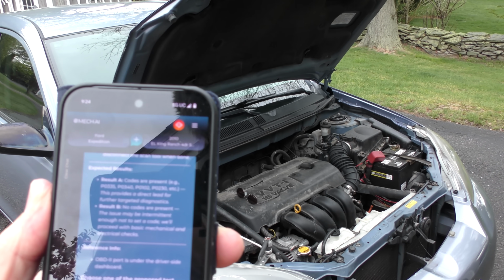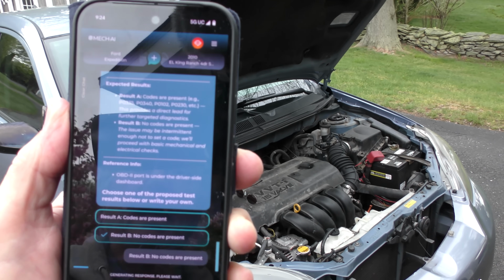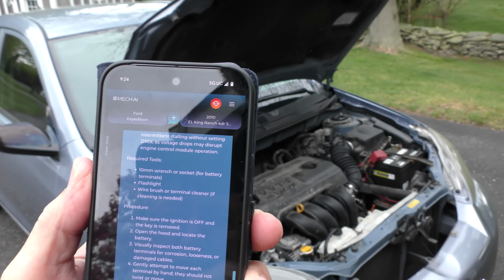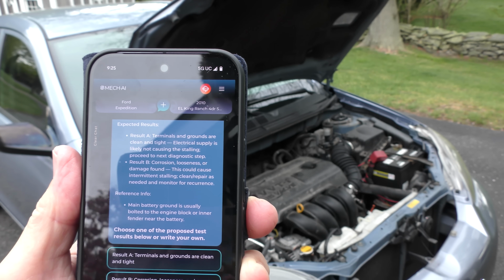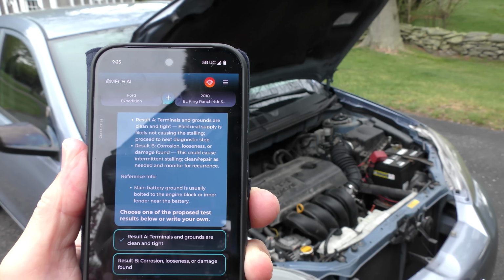Look, let's say there's no codes. We'll push there. No codes are present. It's generating a response. It's okay, first you got to do the battery and the connectors. It could be a loose connector, right? Tells you everything to check. What should happen? And then if there's corrosion or damage found in it, fix it, great. Well, if they are clean and tight, guess what? Then it takes you to the next level.